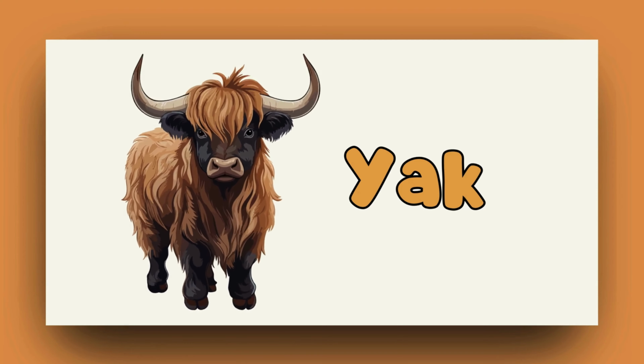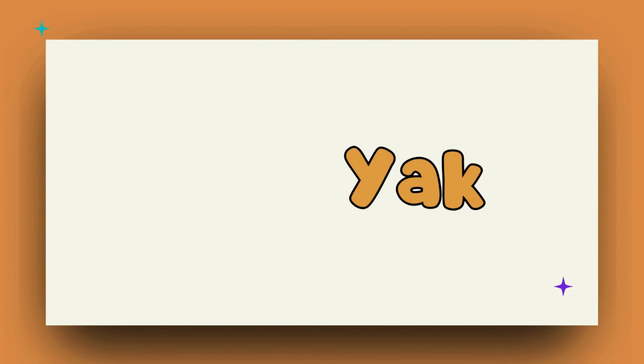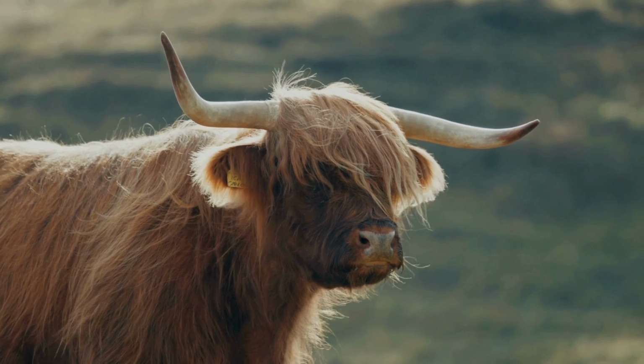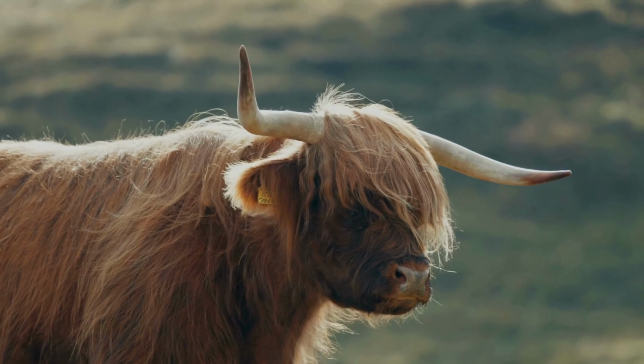Y is for yak. Yaks are big, shaggy animals that live in the mountains. They have thick fur to keep them warm in the cold weather.